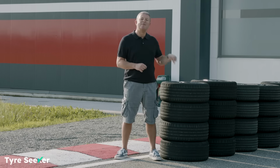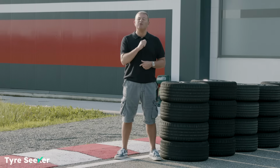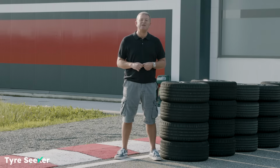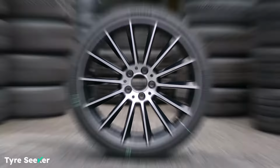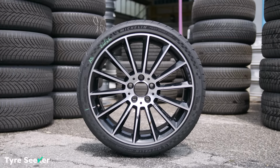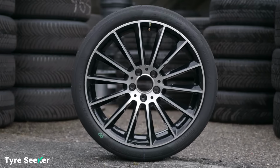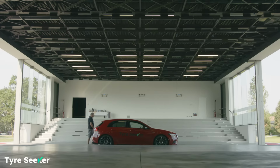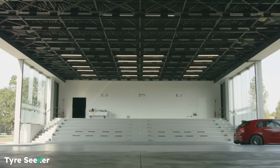So what we have here are the world's best ultra high performance tyres. I do not know which one's going to be the quickest or the best, but let's find out. From Bridgestone, we've got the Potenza Race. From Michelin, we're testing the Pilot Sport Cup 2 Connect. And from Pirelli, we've got the Trofeo R. As always, we've sourced each tyre via an independent retailer to ensure complete neutrality.